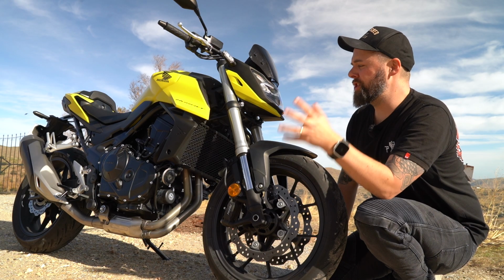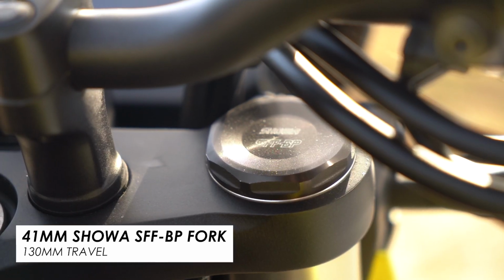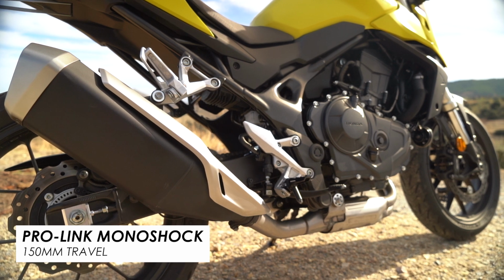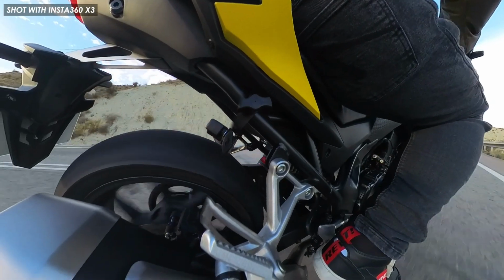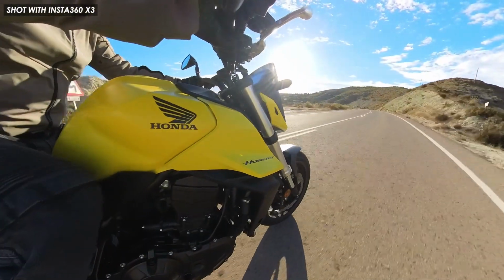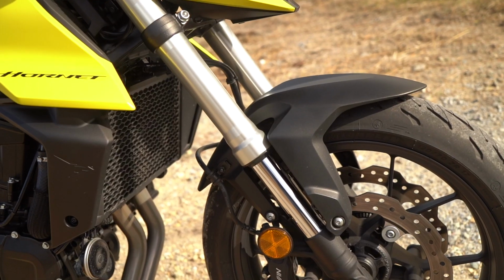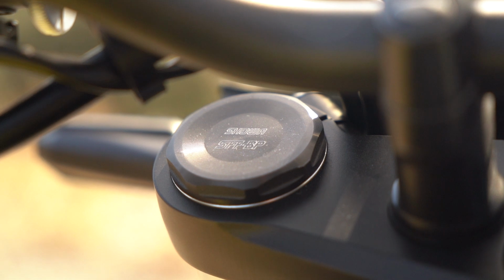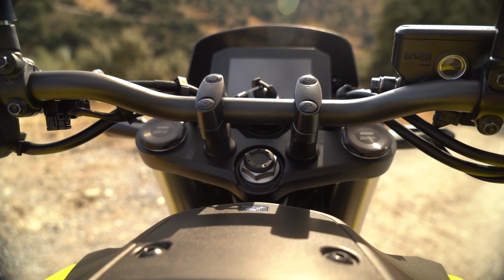Now, suspension is from Showa, we've got a separate function big piston upside down fork at the front here, and then a Showa monoshock at the rear. And I will say, it's a little bit on the soft side. Again, those extra couple of clicks of preload helped at the rear, and that's the only adjustability you've got, which you'd probably expect at this price point, but I will say it is somewhat comfort biased, but still the quality's there and it's composed enough to have a decent amount of fun on twisty roads. And like I say, it's got to be an all-rounder. I'd probably be grateful of the slight cushiness if I was riding it back home and just using it around town and that sort of thing.